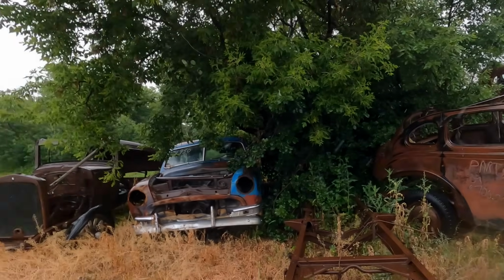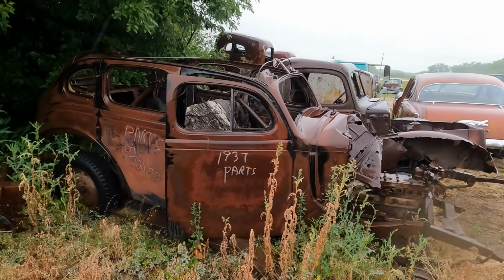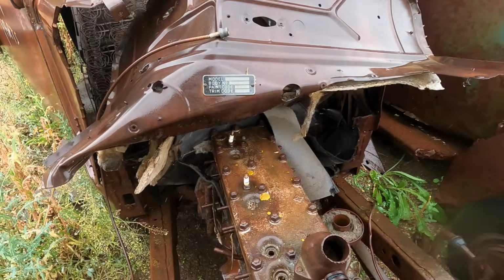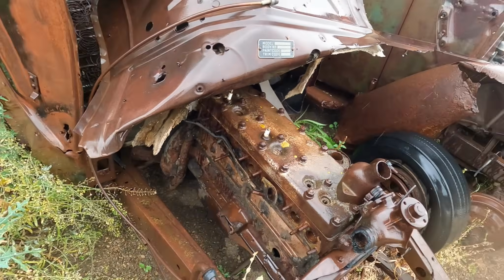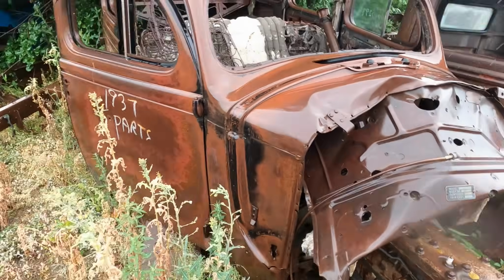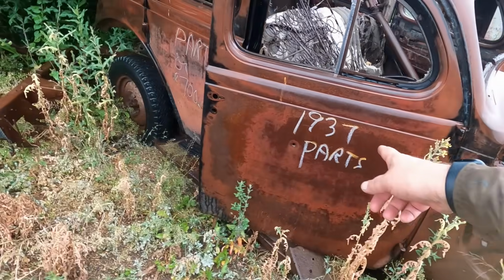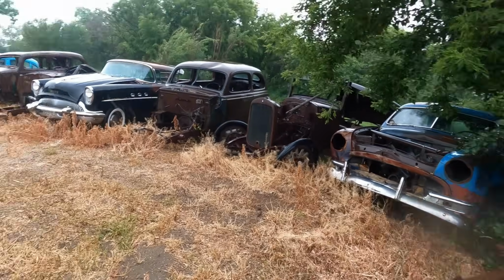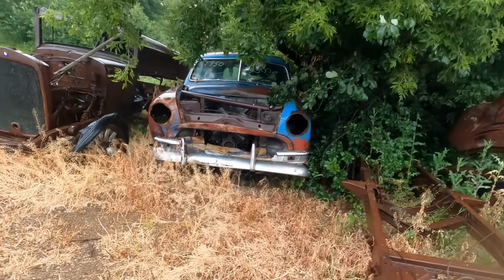Out in Maymont, Saskatchewan, and I'm going to burn through these things pretty quick. I'll tell you what I know or what I can read on them. This is the 1937. What is this thing? That looks like a flathead. It's not super complete, but it is a 1937, and it's only $700. Does that float your boat? It's not really my cup of tea.